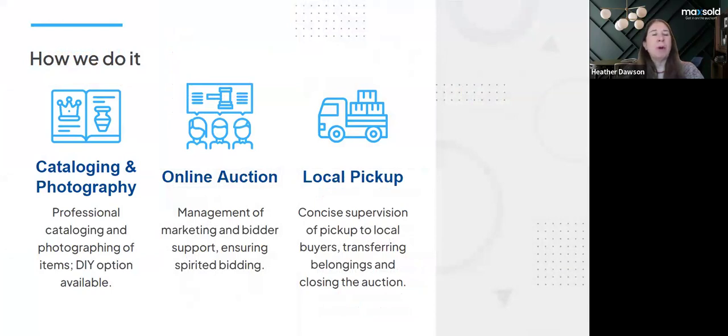Basically, there are 3 big parts to the MaxSold online auction process. In the beginning, it's gathering what you need for the sale: the photographs of the items you need to sell, with the titles and descriptions and information people would like to know about them. We call this cataloging the auction. Once that's done, the auction is live as its own sale on MaxSold's website, usually for about 7 days. And then at the very end of that, there is a pickup day event at the home where the items are being sold, and the buyers that have paid for their items come to safely retrieve them by appointment times.